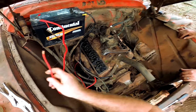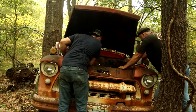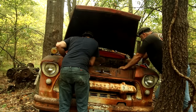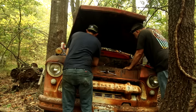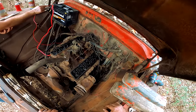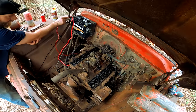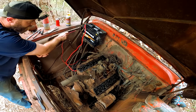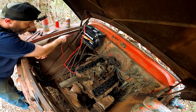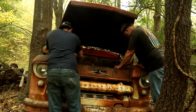Ain't really pumping much oil up there, though, is it? Got one of them over here, maybe two that might have, but this side over here is kind of dry. It's on the one that had no compression. Looks like the next to the last one back there is getting a little oil pumped up to it.